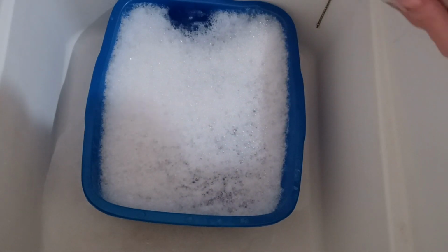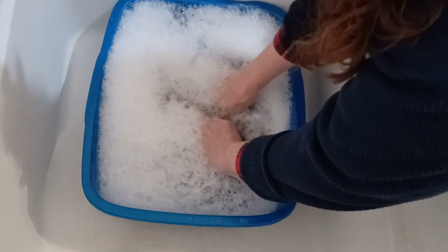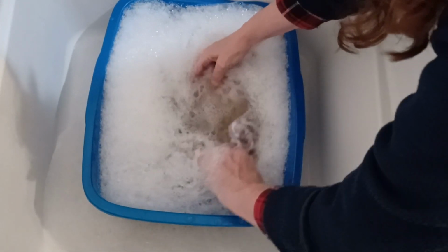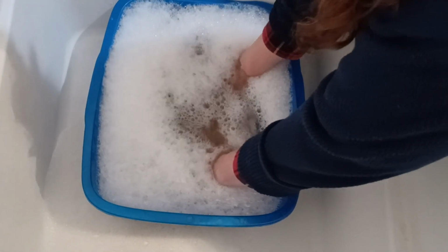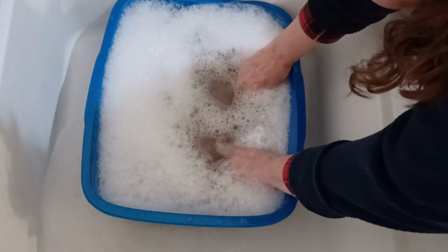Now, the last thing you want to do is to shock your fiber by putting it from hot water into cold water, unless you want to felt it. If you want to felt it, that's a great way to do it. One way to do it.